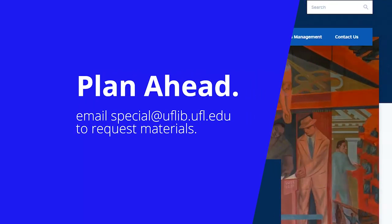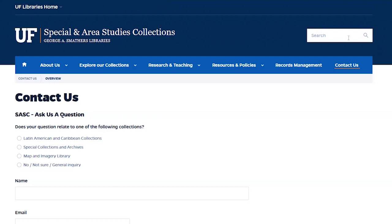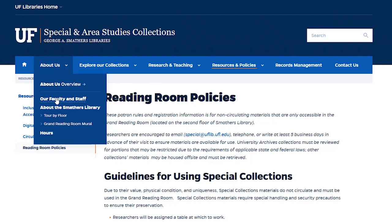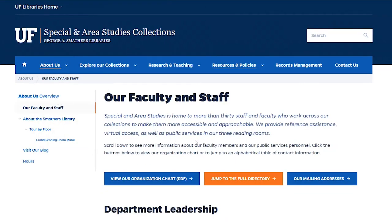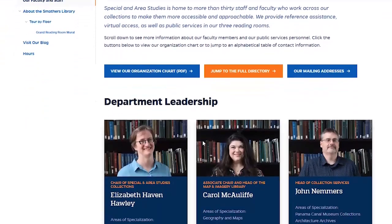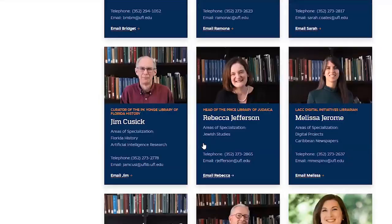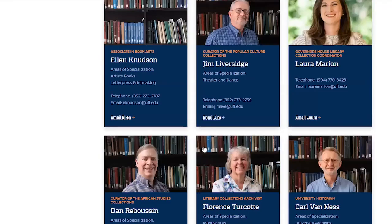First, plan ahead. Most of our special collections materials are kept in closed book stacks, and they need to be paged by our reading room staff. We recommend that patrons email us at special@uflib.ufl.edu at least a week in advance of your visit with a list of your requested materials. If you need help getting a list together, we can help you with that as well. You can find our contact information as well as our operating hours and our policies at our website, sask.uflib.ufl.edu.